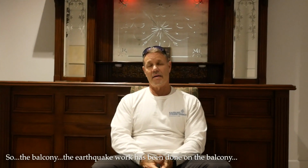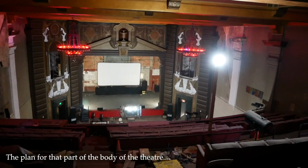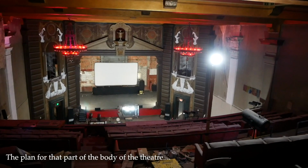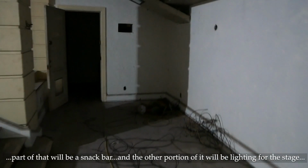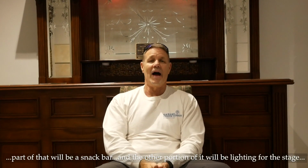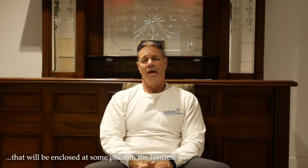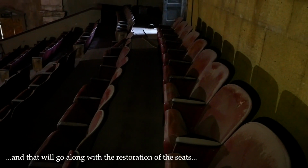So the balcony, the earthquake work has been done on the balcony. It's been supported. The plan for that part of the body of the theater is to enclose the area behind me. Part of that will be a snack bar, and the other portion of it will be lighting for the stage. That will be enclosed at some point in the future, and that will go along with the restoration of the seats.